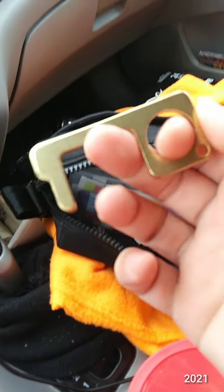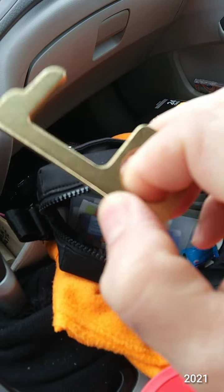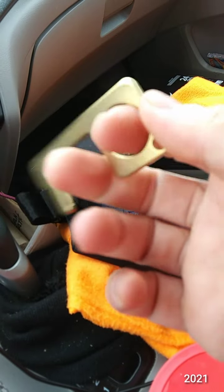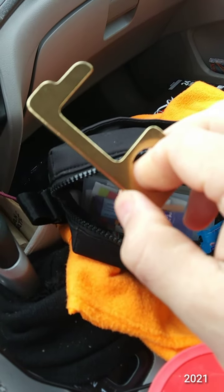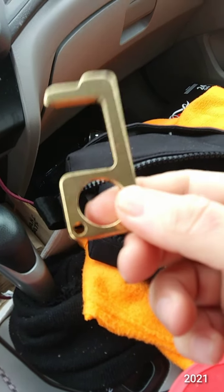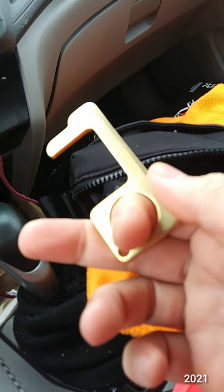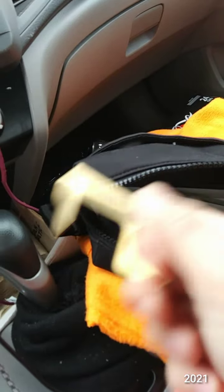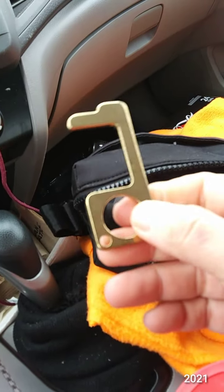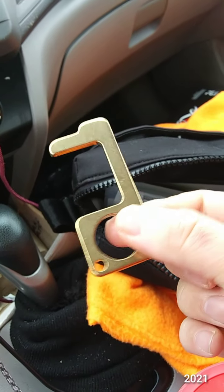This was on clearance for like $2 and something. I doubt it's brass, but it did say 99% zinc alloy, which I thought zinc was like an alloy. I'm not an alchemist or anything, a chemist. But anyway, this is just a toy. This is junk for using to open doors and stuff. You're wasting your money.